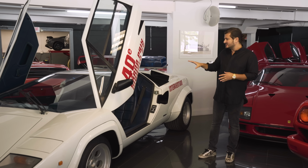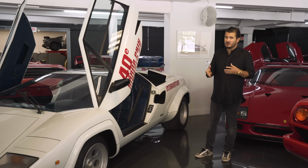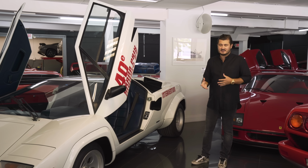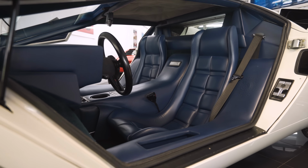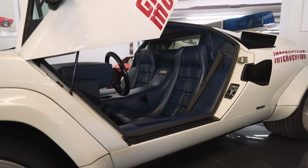car. This is one of the first LP400 S Series 3 cars ever produced. It was made specifically for the owner of Lamborghini at the time. The brothers were Patrick Mimran and Jean-Claude Mimran. This was Jean-Claude's car. It has some unique interior features, but what's really special about this car is two things.